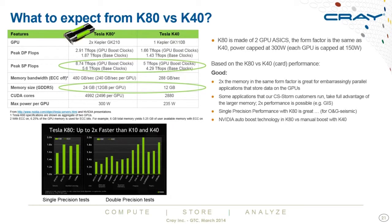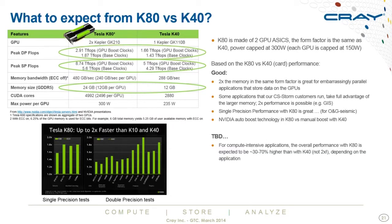What do we not know? We looked at the graph on the bottom, and I see most of our customers look at the double precision piece. So I ask, what can I tell them? What do I expect at the system level? I'm thinking probably the peak performance on a system with some applications will be between 30% and 70% better with K80.